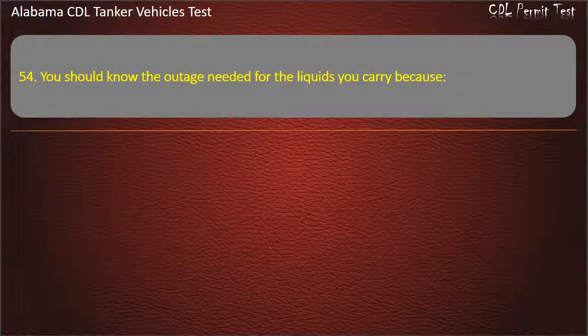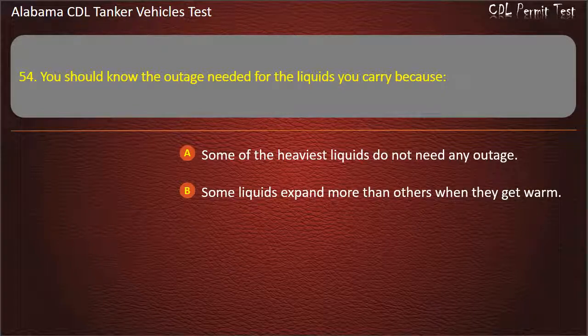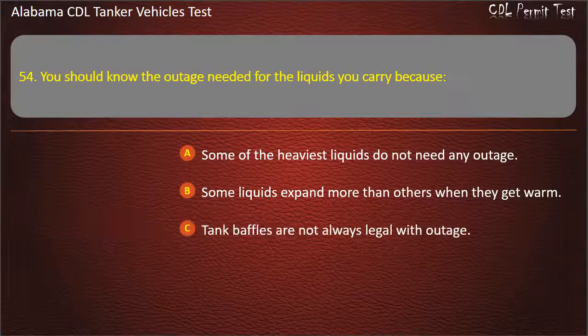Question 54. You should know the outage needed for the liquids you carry because some of the heaviest liquids do not need any outage. Some liquids expand more than others when they get warm. Tank baffles are not always legal with outage. Answer. Some liquids expand more than others when they get warm.